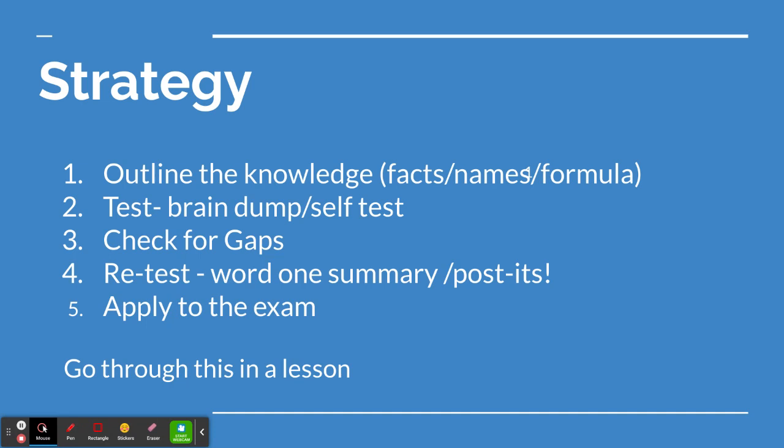So then I'd give them 10, 15 minutes to plan an exam question from memory. And 3 of these, so number 2, number 4, number 5 are all retrieval. They're all getting them to pull the information, which is what they should be doing.